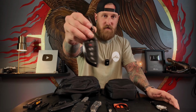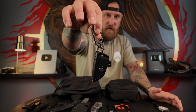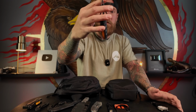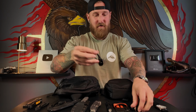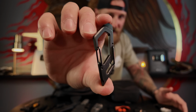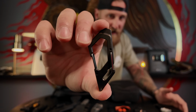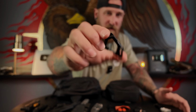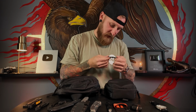And then for keys, when I'm not driving the Tacoma, right here's the key to my Supra. If anyone wants to buy this key, I'll give you the car with it. So on all of my keys, other than the Tacoma, I of course am also carrying the Travax Talon. This is a carabiner that I designed in collaboration with Travax. There were a lot of them sold, different kinds of finishes, different materials. This one is a 420 stainless steel in black.